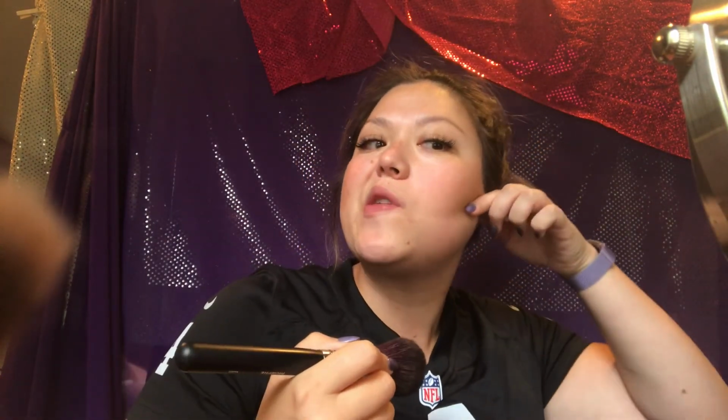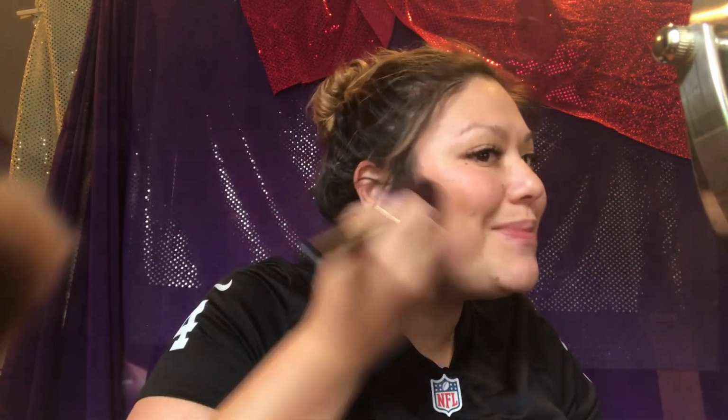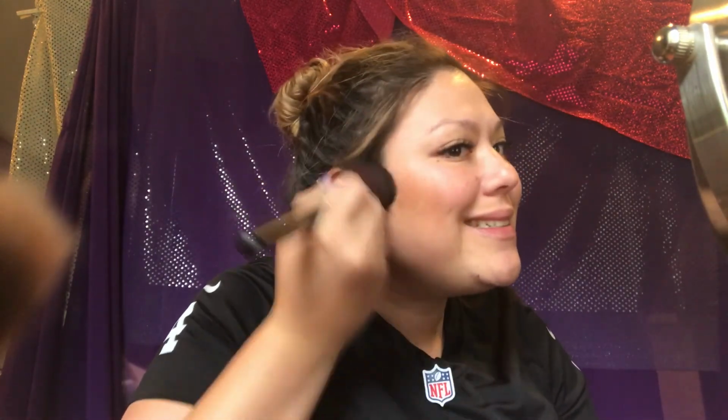I have this one patch, that one spot right there that doesn't hold makeup very well. It's crazy. Do you guys have that? Where you have one spot that just will not hold. And then a tiny bit of sparkly bronzer, just because sparkle's a way of life, you guys.